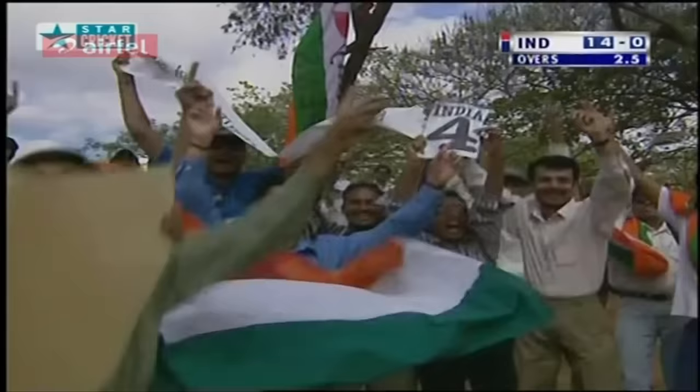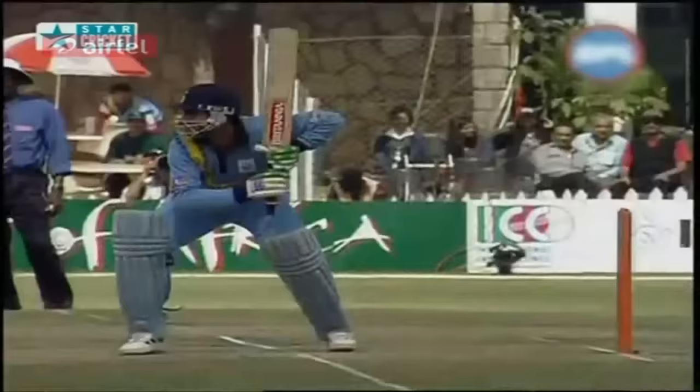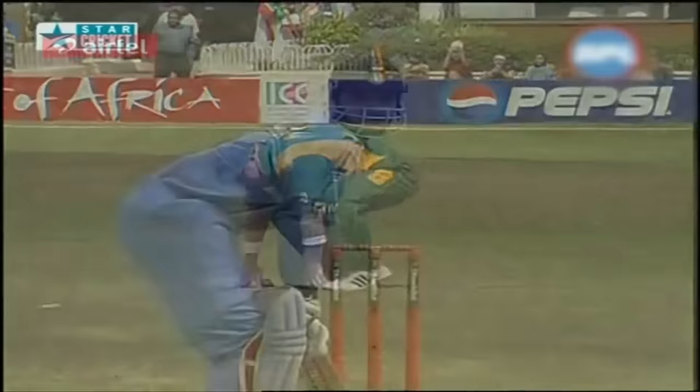That's a good shot. It's beaten Rhodes and found the boundary. So the first boundary here for the Indian captain. Anytime you beat Jonty Rhodes, you know that your timing and your placement is on. Lovely shot. No need to run for that.